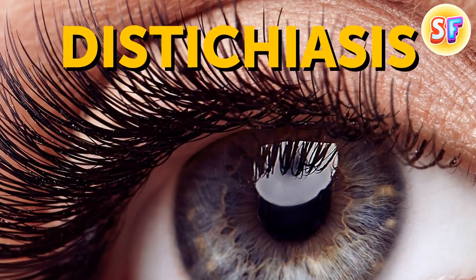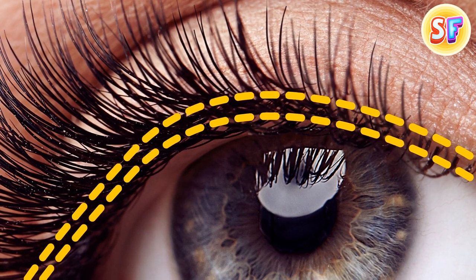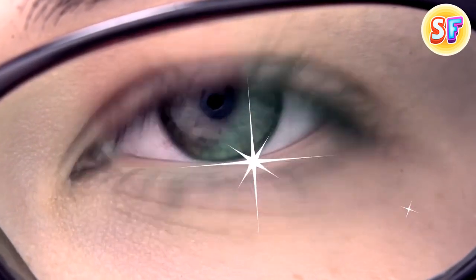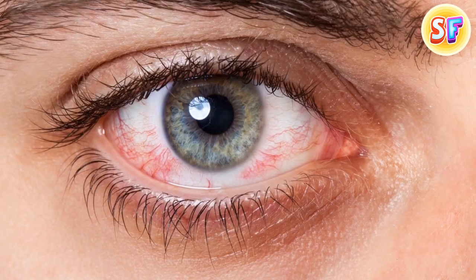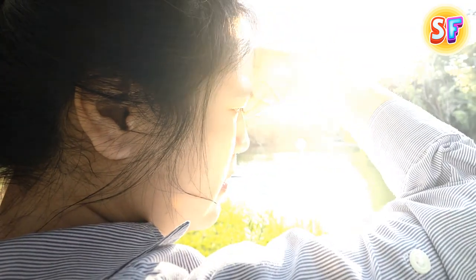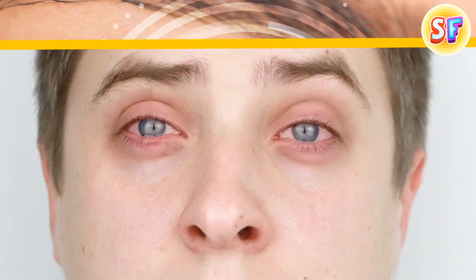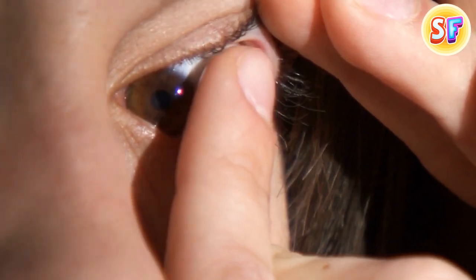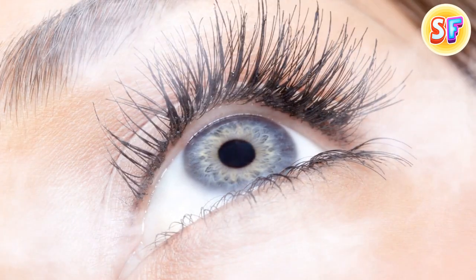People with dysdichiasis are born with a second set of eyelashes that grow from the inner layer of the eyelid. While it may look pretty to some, these extra lashes can irritate the eye and cause problems like sensitivity to light, droopy eyelids, tearing, and inflammation. There are a few ways to treat the condition, like soft contacts, lasers, and cryotherapy.